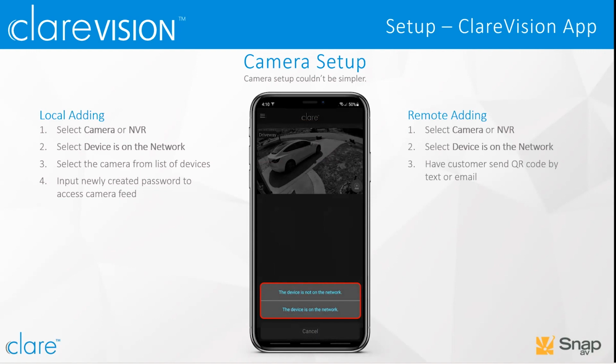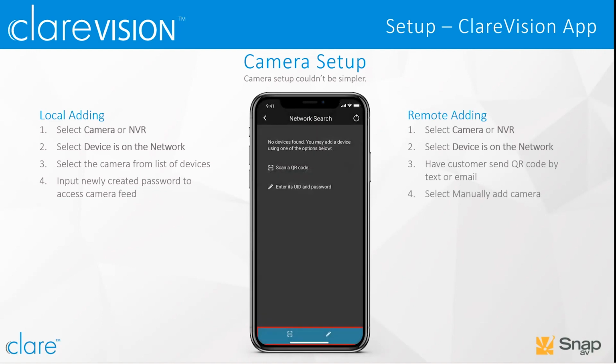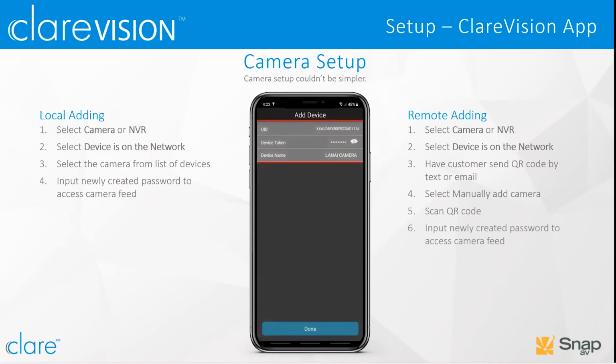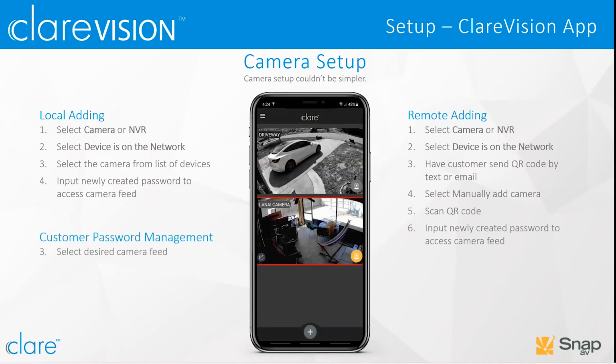And then your buddy's going to send you a QR code in an email. You're going to select that bottom left button and scan it manually. And you're going to add the camera, you're going to add the password. And you just added, in probably 5 minutes, a local camera by scanning your local network. Your buddy sent you a QR code and the password to a camera that's located 3 states away, and it's instantaneously on your mobile application. So that's the level of flexibility.